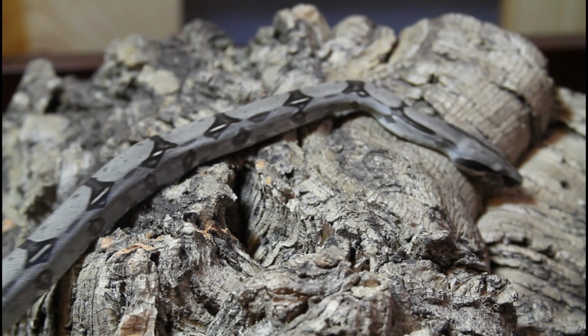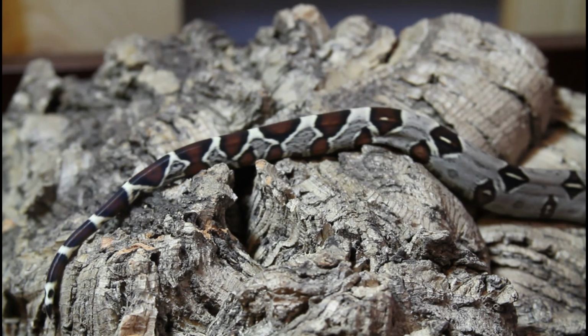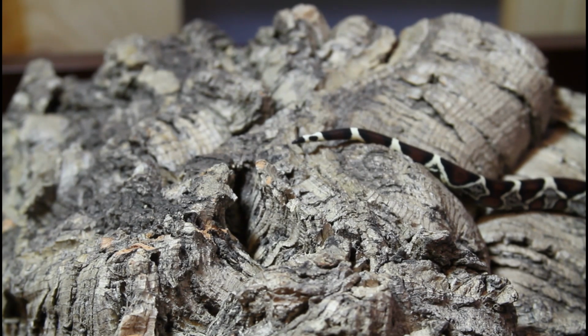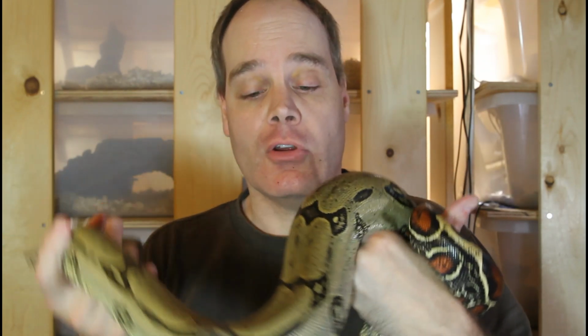So I haven't been bitten by them yet, but they're actually hissing up quite a bit now that I'm taking them out and putting them back. And once one starts hissing in the rack, it seems to agitate the others to hiss as well. So there's quite a chorus of hissing going on in my baby boa rack right now. So I thought I'd grab the father of the Peruvian litter for the final segment of this video.